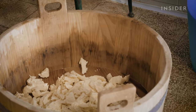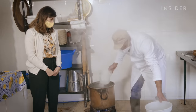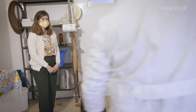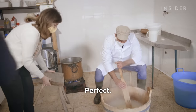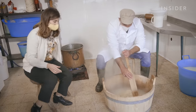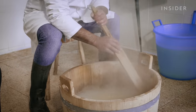Virginio then adds some hot water to the curd. He will shape it into two cheeses, each weighing 2.5 kilos. This process will be done completely by hand, so let's get comfortable. He tells me this water is 100 degrees, yes, Celsius. And judging by the color of his hands and smoke around us, I don't envy him.